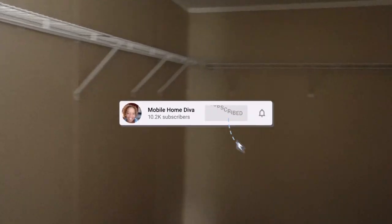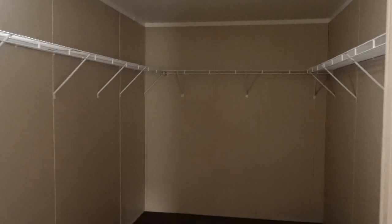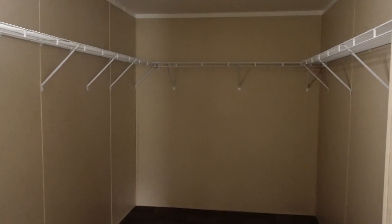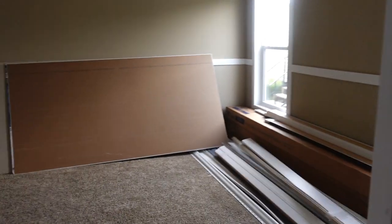You got all of this shelving all the way around. All of this. All of that is master closet. Huge. See that? All of that is master closet. Really nice. And behind this door is a little space for whatever you need it to be. Perfect.